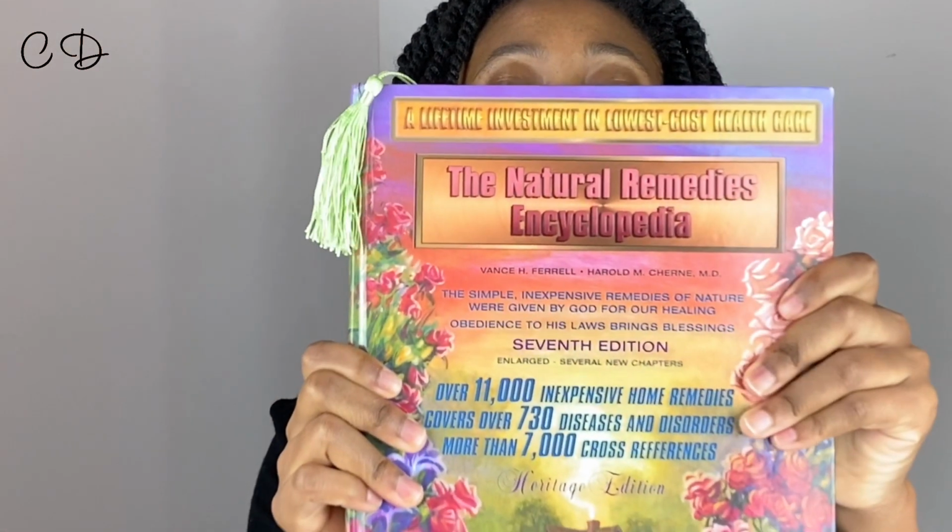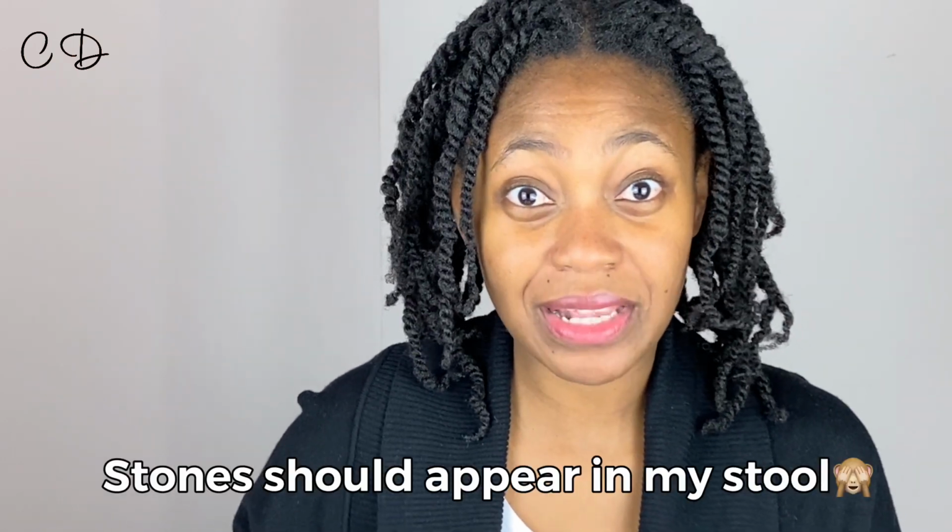Another book that I would highly recommend is the Natural Remedies Encyclopedia. This is not a cheap book, guys. However, it's a great investment. You get a lot of recipes, a lot of remedies for all sorts of things: pain, menstrual pain, gallbladder issues, liver issues, diabetes, weight loss, hormonal imbalances, you name it. This is a great book. And this is the book that I'm actually using to do the flush. It's got 3 options that you can use to do the flush. I'm choosing number 3, which is the most intense, I guess, and it's the one that's supposed to restore the gallbladder to full functioning. So at the end of my gallbladder flush, I should see the stones pass in my stool.